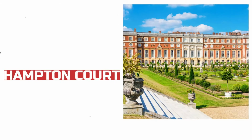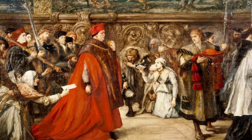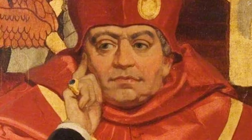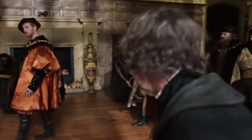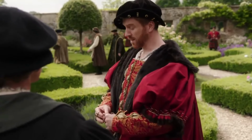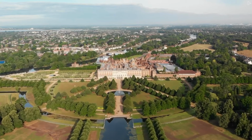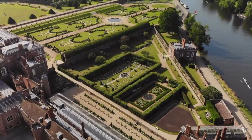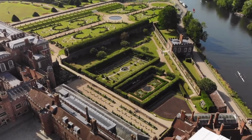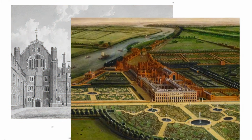Hampton Court. This palace was initially constructed by Thomas Wolsey, who was a powerful cardinal and English statesman at the beginning of the 16th century, one of the main counselors of King Henry VIII, and actually he governed England on behalf of the king. Wolsey started construction of Hampton Court in 1515 to create a luxurious palace which represented his wealth and influence. He chose the site on the River Thames to reach London easier and faster.